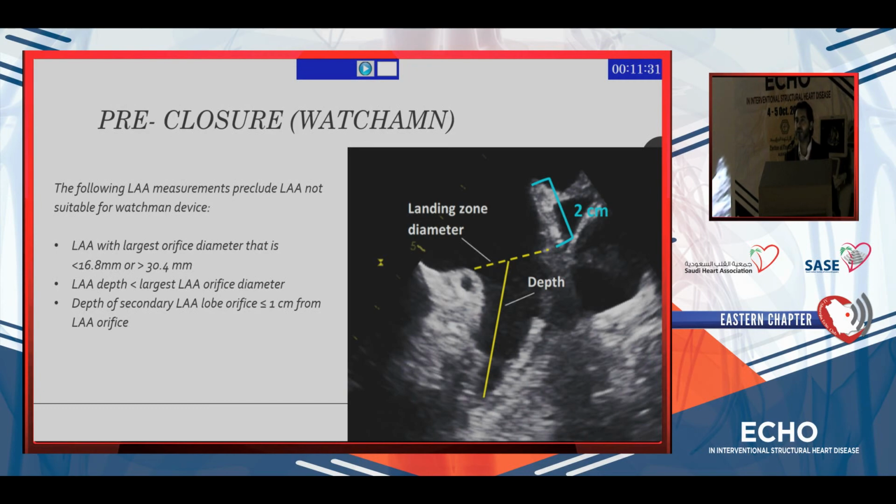Sometimes there are contraindications or measurements that make the LA appendage not suitable for the Watchman device. Either too large an orifice or too small. Too large is more than 30.4 or too small is less than 16.8 millimeters, because there are no devices suitable for these measurements. Also, if the depth is smaller than the largest LA orifice diameter, because most of the Watchman device will be outside the orifice. And if there is a secondary left atrial appendage lobe orifice that is less than 1 centimeter from the orifice. So if there is a secondary lobe, we like it to be deeper than 1 centimeter.